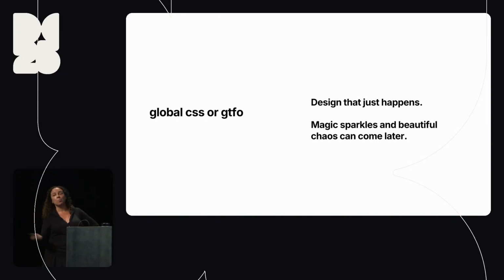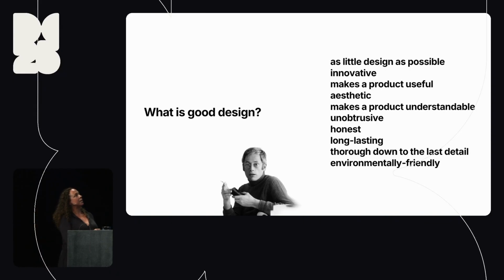The design just happens. If you want fancy stuff, you can do your magic sparkles and your beautiful 3JS. That can all come later. But the way I design is I basically get a wireframe into my app, get people to test it. So a little primer here.